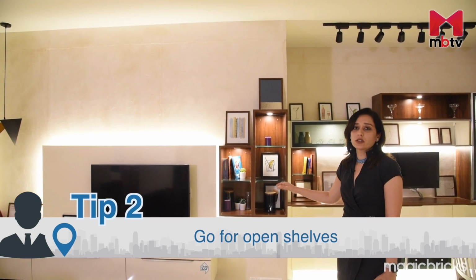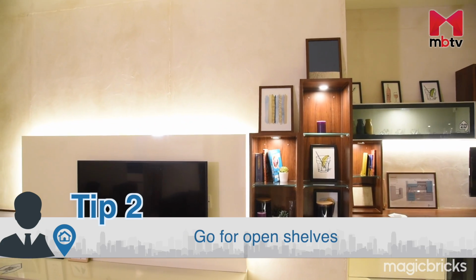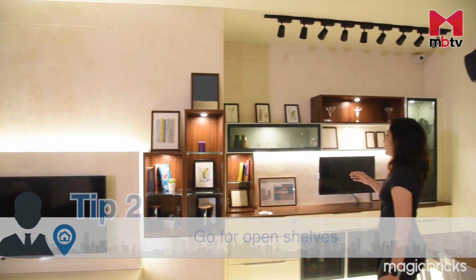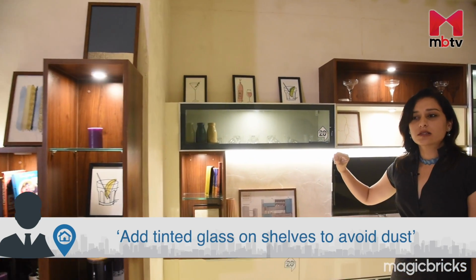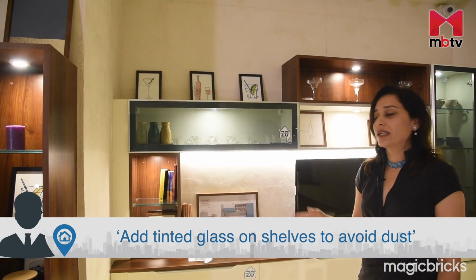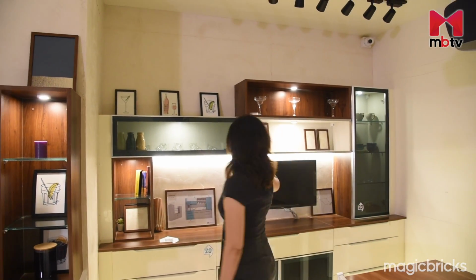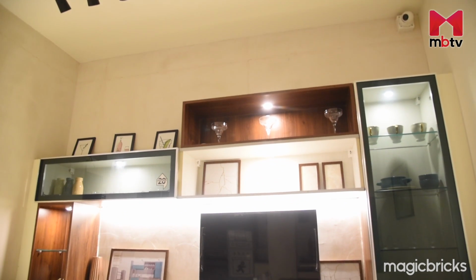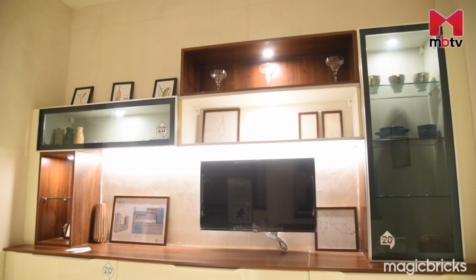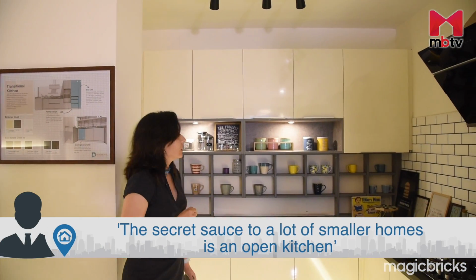Open shelves, open boxes work very well, but we understand if you're concerned about dust in a country like ours. A very good option is to combine some units with tinted glass shelves, light them up from inside, and that's a beautiful showcase and storage for you, right? Now this entire piece actually can be working as a dining sideboard, crockery, book, or library unit, whatever you want to use it as.